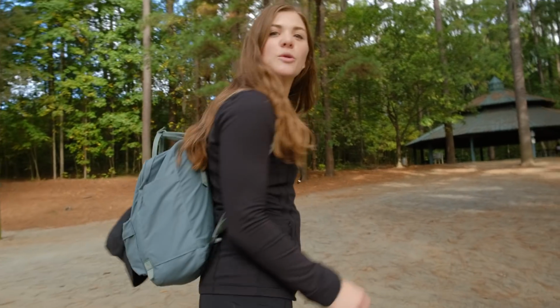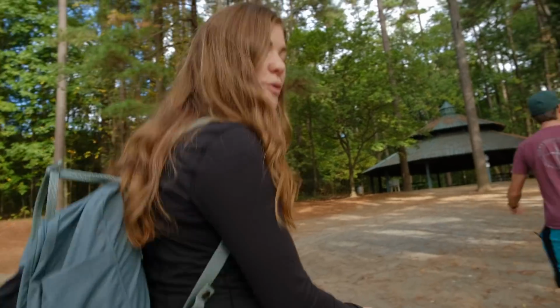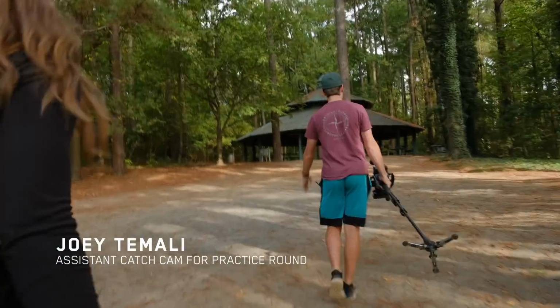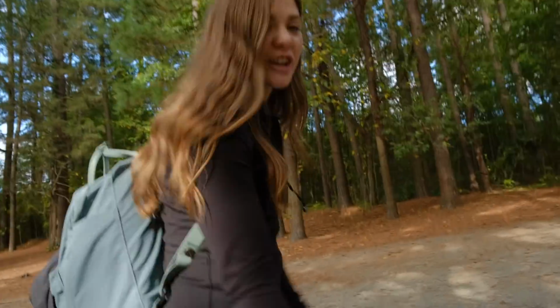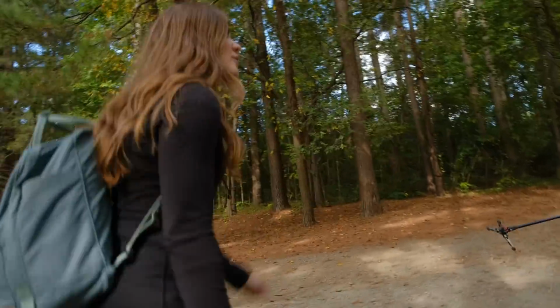Later that day, we met up with more of the crew to follow them along on the practice round. This was a perfect opportunity to see what it takes to be on catch cam and T-cam. All right, Joe, what are we doing? We're about to go do some catch cam with Joey. Here he is. Hi. He's gonna take us and show us the ropes of how to do a good catch cam, and he's gonna show us all about it.